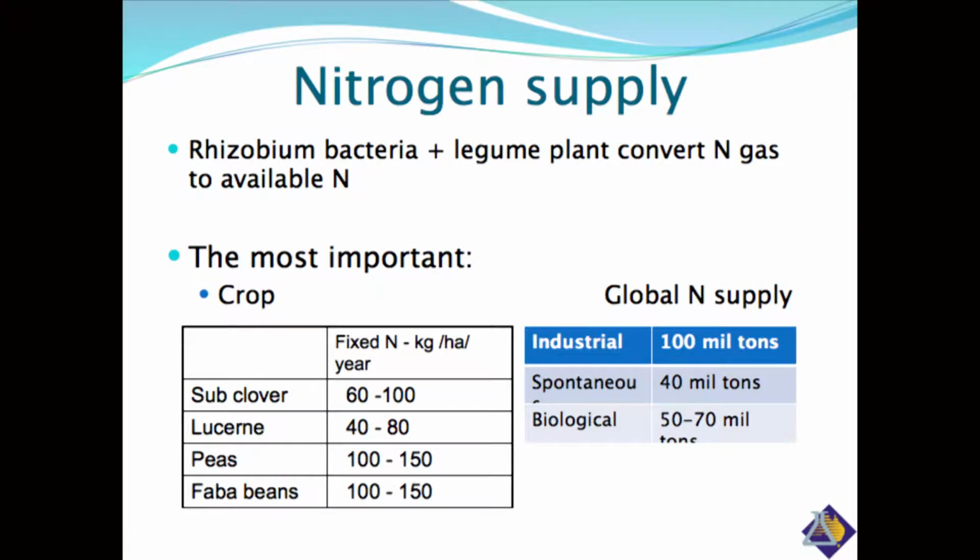The global requirement for nitrogen comes out of the air, whether we do it industrially or whether we do it by biological nitrogen fixation, and that requirement is somewhere between 150 and 200 million tonnes annually. And through the Haber-Bosch process, we make about 100 million tonnes globally. With biological nitrogen fixation, we're doing an estimated somewhere between 50 and 70 million.